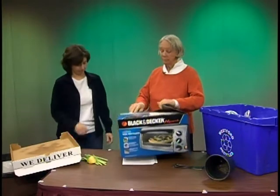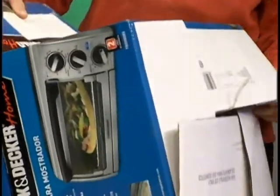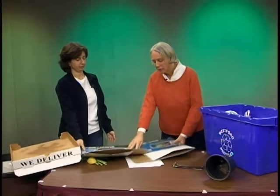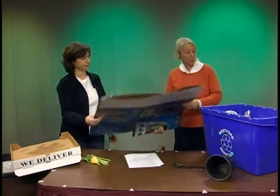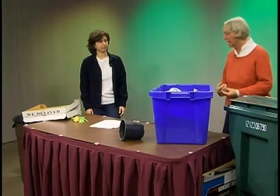And cardboard is easy. We ask you to flatten it, and it's a matter of space. Think about the truck. We want to fit the maximum amount in the space. So just flatten it. And rather than putting this in the bin, what we do at home is we simply put this right next to it at curbside so that it doesn't take up space.